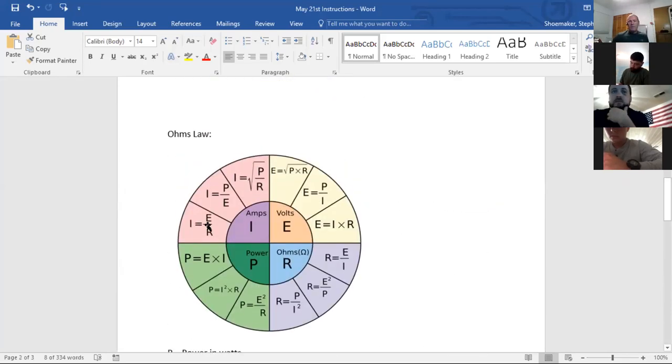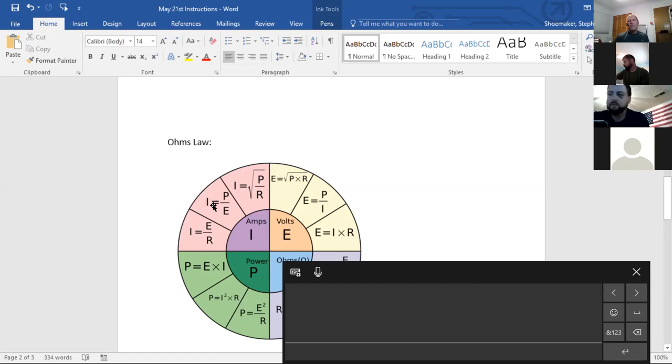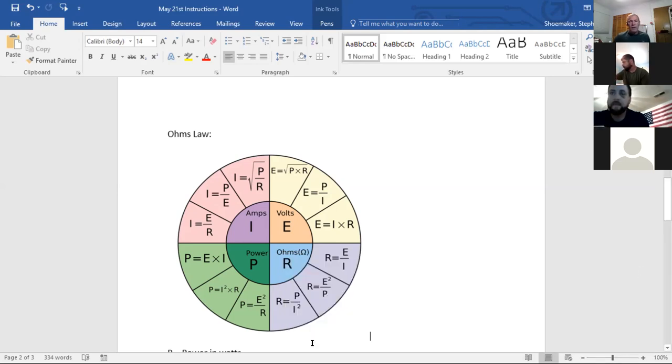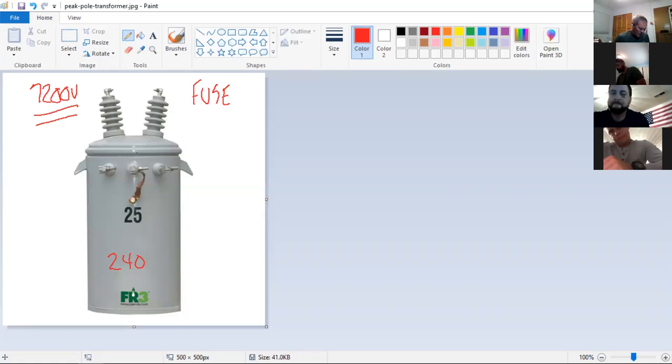Did everybody write those numbers down? 7,200, 25,000? If you did or didn't, those are the two numbers that we're going to use. So if I want to determine fuse size and fuses are rated in amps, I've given you two numbers. What were they? 25,000 and 7,200. Right. A P and an E. So take that 25,000 and divide it by 7,200. What's your I number? 3.47. They don't come in point values, and Professor Vermeulen will throw you a chart. So the actual fuse size that's going to go in here is a 5.